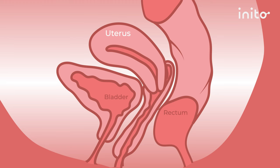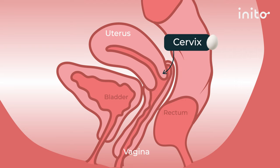First, insert a clean finger inside your vagina. Before and after ovulation, the cervix will feel firm, like the tip of your nose. The cervix will be low in position, your finger will not be able to go all the way inside your vagina. The opening of the cervix will feel closed and dry. Around ovulation, the cervix will feel soft, like the texture of your lips. The position will be high. Your finger will be able to go all the way inside your vagina and up into the cervix. The cervical opening will also feel wet and open.